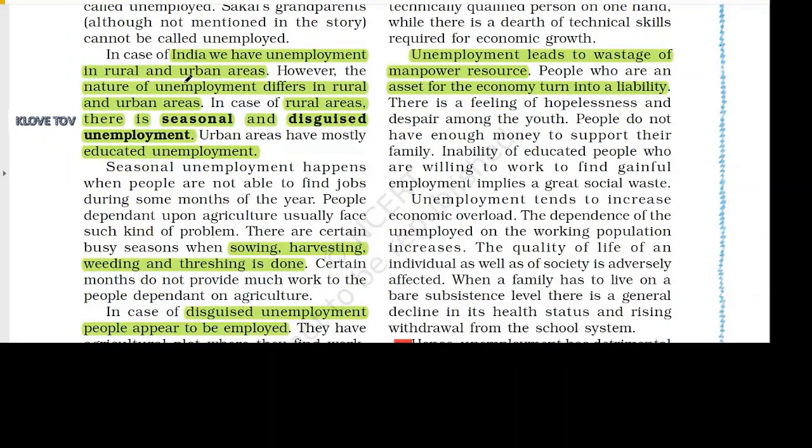In case of India, we have unemployment in rural and urban areas. However, the nature of unemployment differs in rural and urban areas. In case of rural areas, there is seasonal and disguised unemployment. Urban areas have mostly educated unemployment.